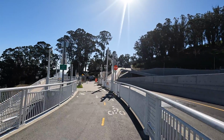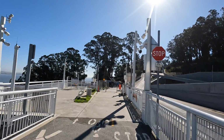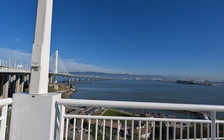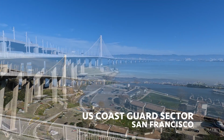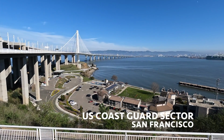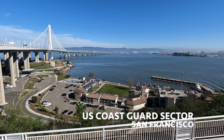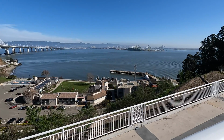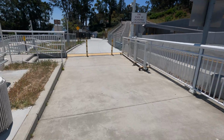This path initially didn't reach the island, and locals joked that it was the world's longest bike pier. But now you can reach the island, and they've recently completed the path down to Treasure Island, which is open from sunrise to sundown. Let's take a quick look at the view back towards the East Bay, and then we will finish the ride down to the Treasure Island Ferry Terminal.